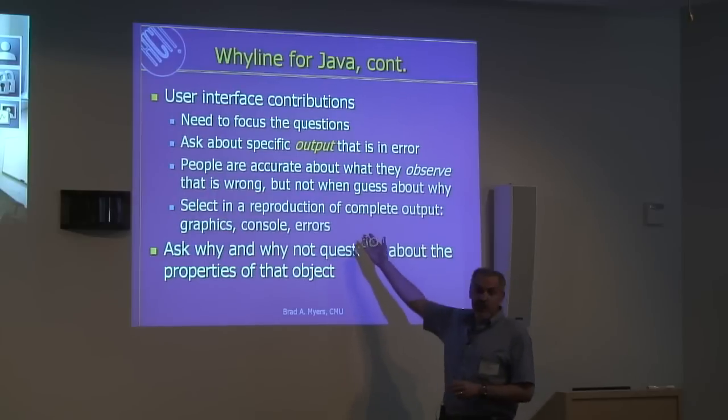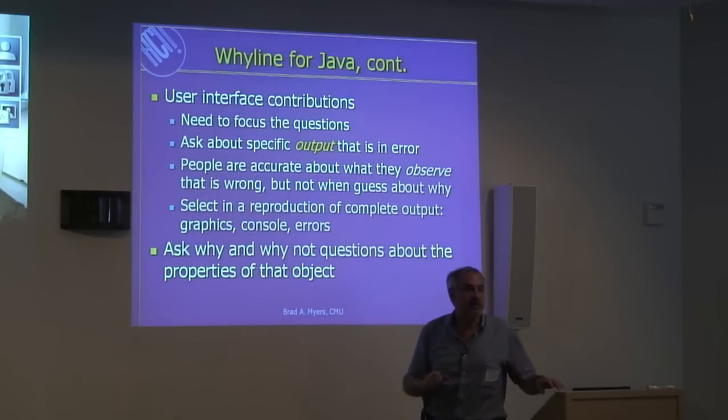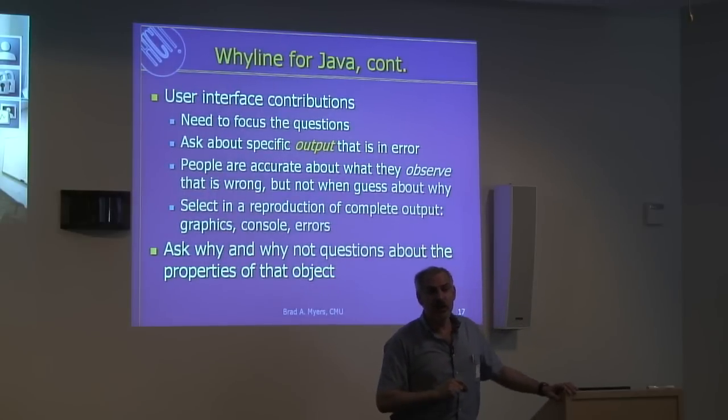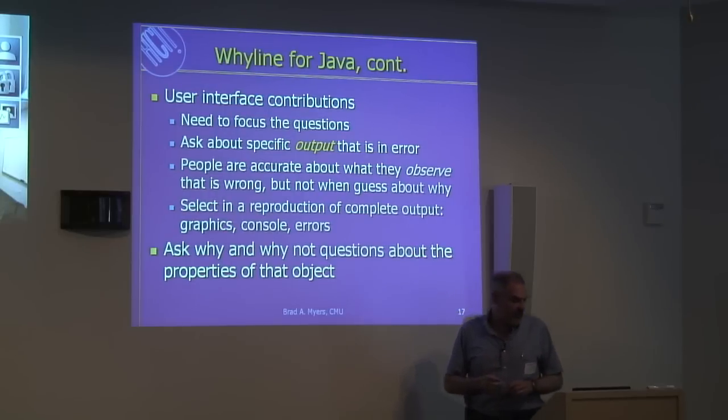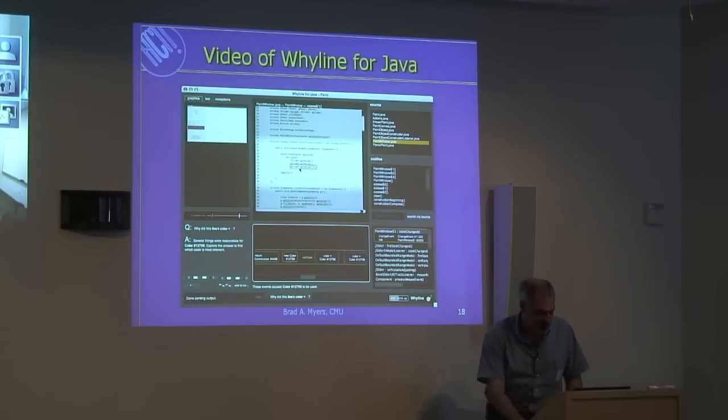And so then the pop-up menus just have a very small number of questions that are about the thing you are pointing to. Because any particular thing only has certain numbers of things that can either happen or not happen. So let's see if I can get this video to run.